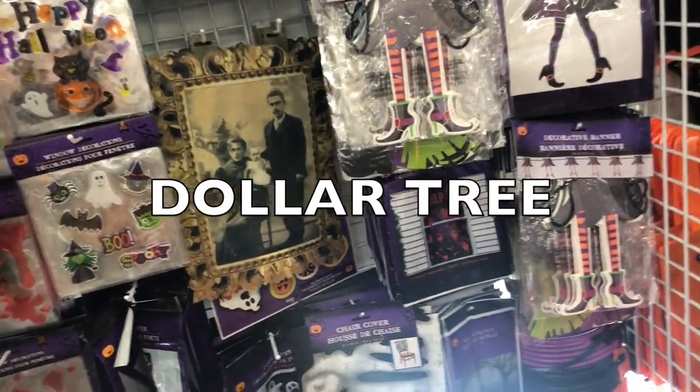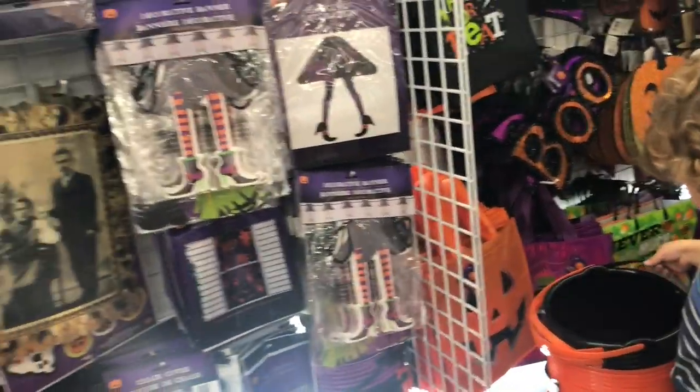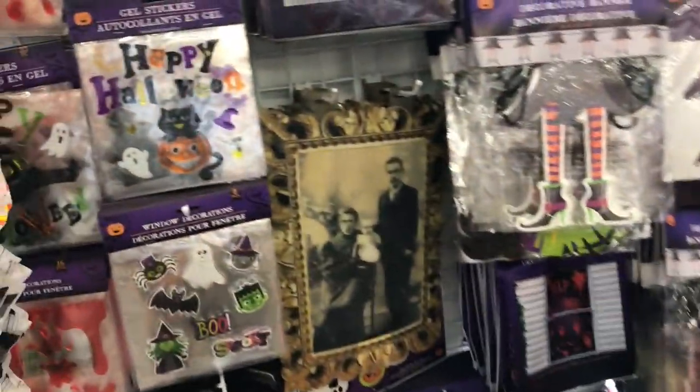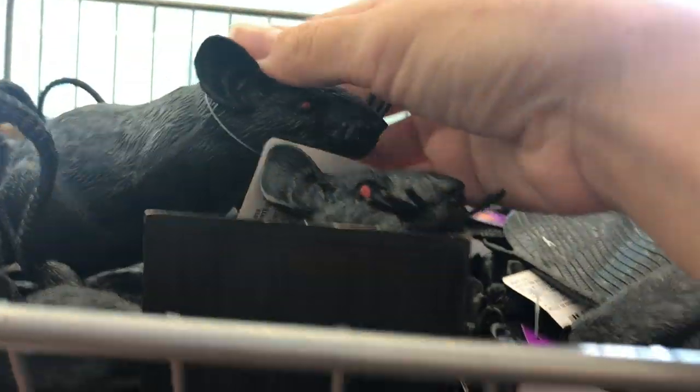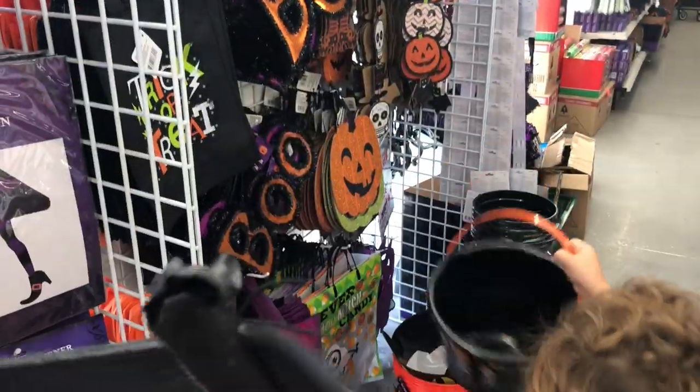So here's a glance of the Halloween stuff that they have at Dollar Tree this year. I love to go to Dollar Tree for any kind of holiday around the holiday time. You can get decorating stuff, stuff for parties, just a lot of options at a great price. So we got some stuff from the Dollar Tree to decorate with.